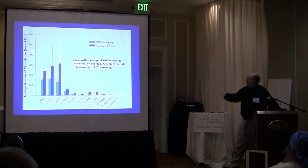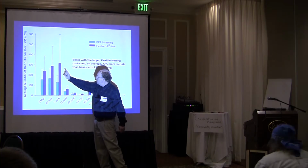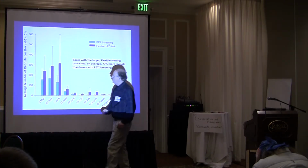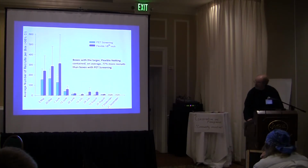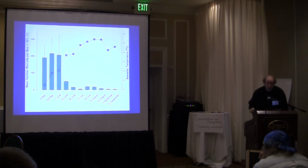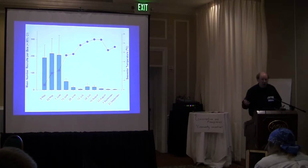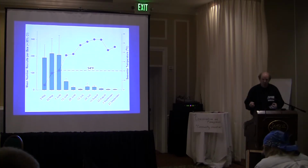But take a look at the difference that we see between the 1/8-inch netting and the pet screen. It's pretty clear that the pet screen isn't really doing as well as the 3.2. Let's superimpose temperature on top of that, and honestly, it looks almost identical to the core samples. It's pretty wild. In other words, when water temperature is about 54 degrees, that's when the bulk of settlement looks like it's occurring.